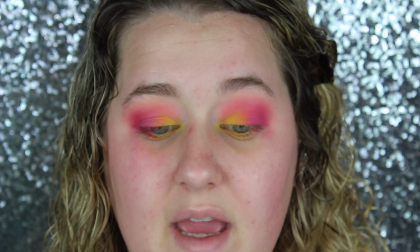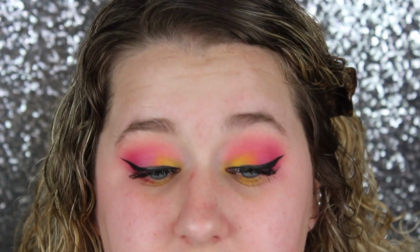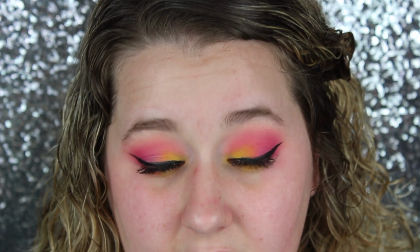So I'm going to go off camera, apply black winged eyeliner and mascara to my top lashes. I'll show you what that looks like when I'm back. This is what it looks like with eyeliner and mascara. I didn't want to do falsies because I didn't want you to not be able to see all the color. So I'm going to go off camera, do all of my face makeup, and then I'll be right back.